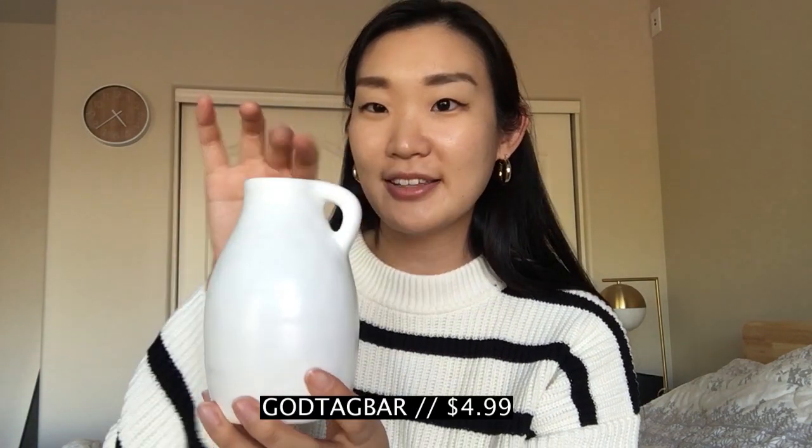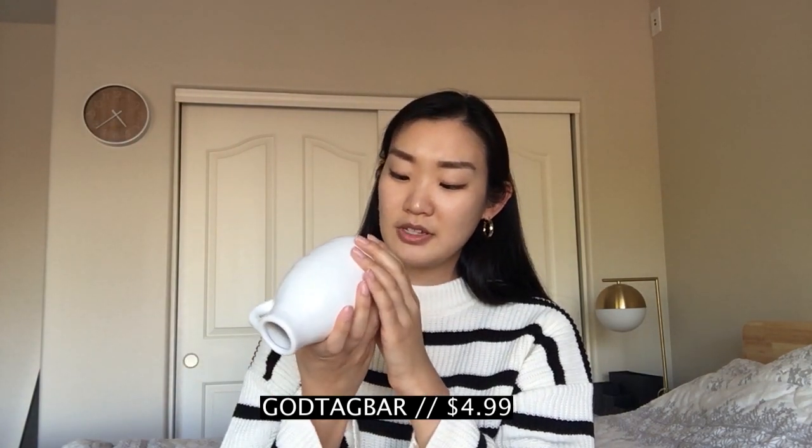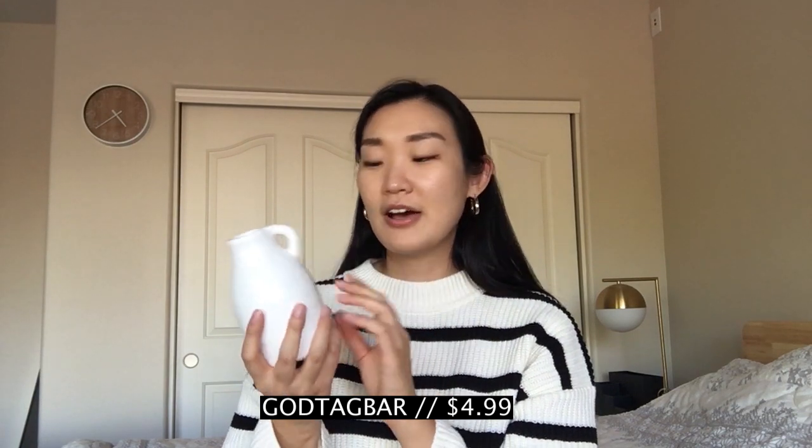So I got two of these. And I also got two of these. I could put like little ones, little flowers. This one I think was $5.99 around, I wanna say. I was actually looking for the bigger one, but they only had the small one. So I got two of these.